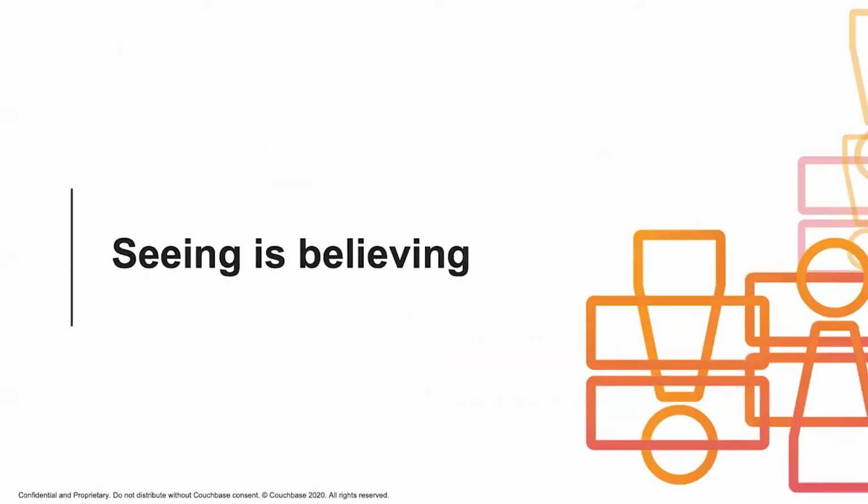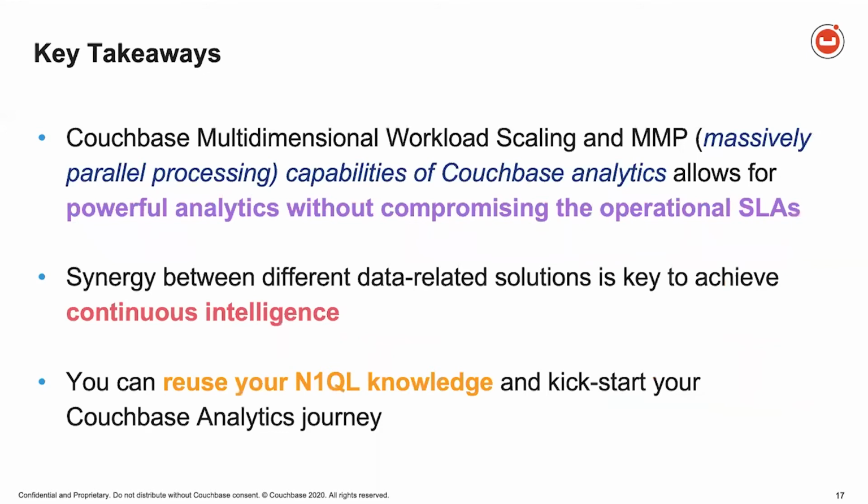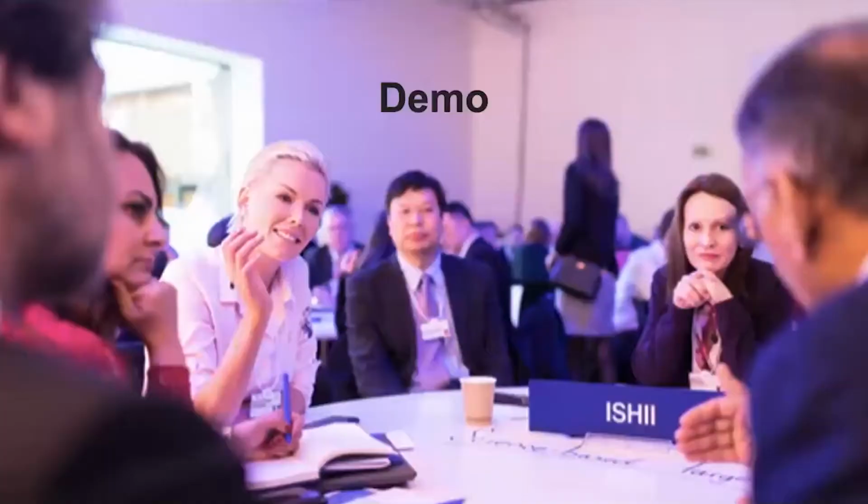So here, seeing is believing. The key takeaways are Couchbase's multidimensional workload scaling and massively parallel processing capabilities. The synergy between data-related solutions is key to achieving data intelligence. And you can reuse your N1QL now, because N1QL is a very, very close relative of SQL++. So here's a demo, and here's my colleague, Andrea. Thank you.